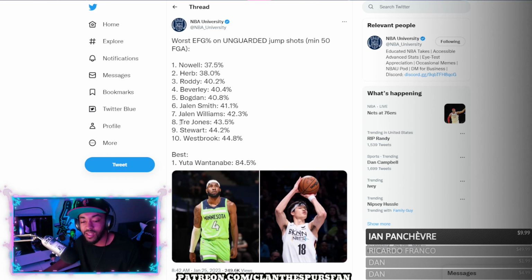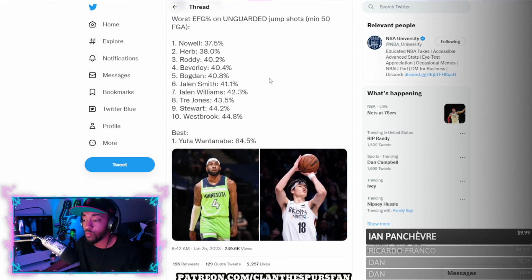Not necessarily. He's an average 3-point threat. It just wasn't there. And Trey Jones is just a terrible 3-point threat. He's not a threat at all. But this is just not good. We went over this before in a different graph, but this puts it even more in context.